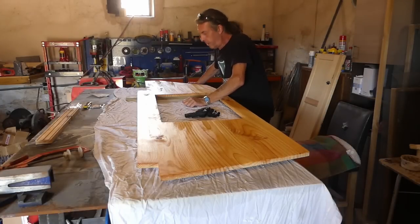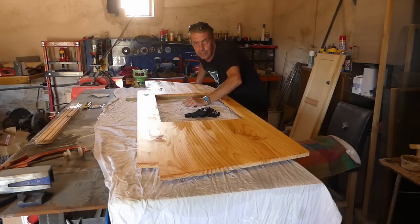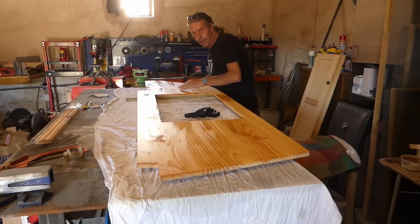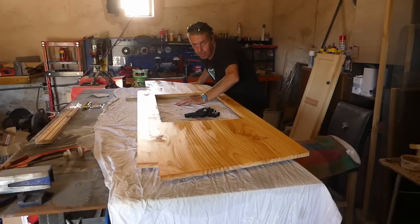So I'm back in the workshop. I don't know if you can see that. I'm trying to see, it looks like you can, but it's going shiny. It's not actually wet now, it's dry. And the majority of it has the sheen on it that I want.